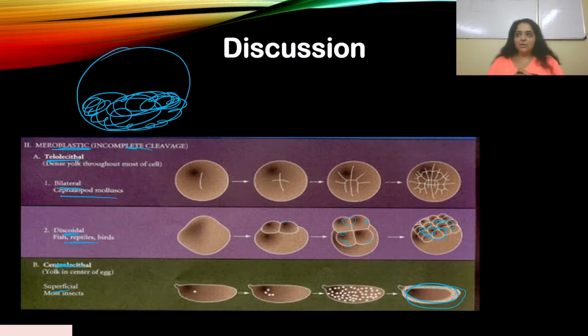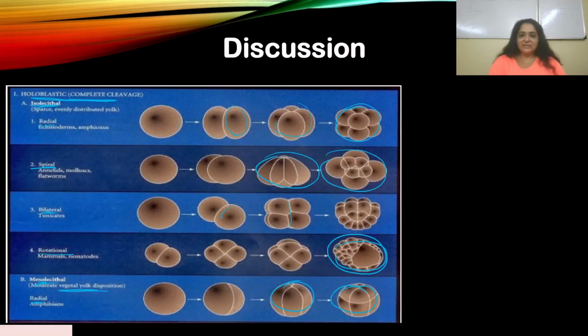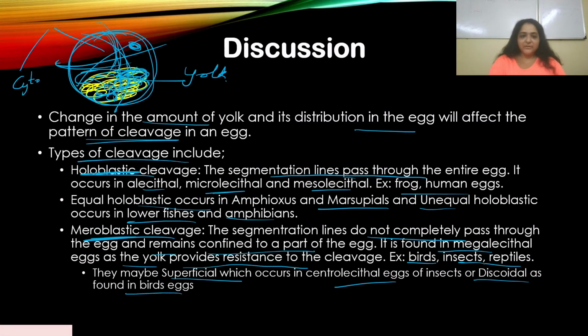So there's a whole table. I think I've discussed this in the previous part, or maybe it'll be there in this particular video. But this is only to help you understand what cleavage is and how it happens in the animal world, and how the amount of yolk and its distribution in the egg will have an effect on the cleavage. Okay, so if you ever get a question like this, you know that the yolk plays an important role, the position of the yolk in the egg and the amount of yolk in the egg will have an effect on the pattern of cleavage.